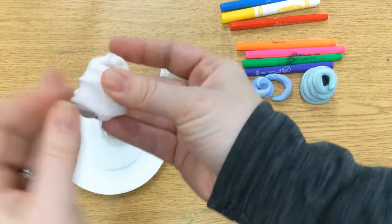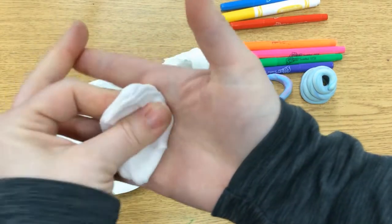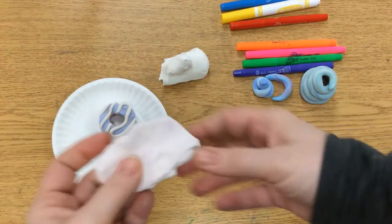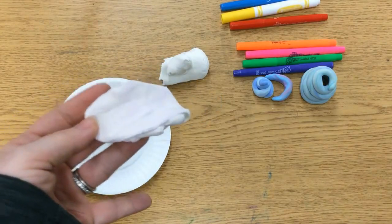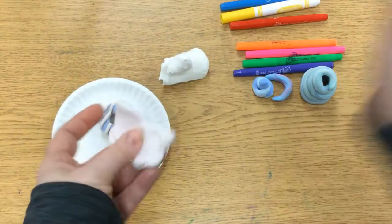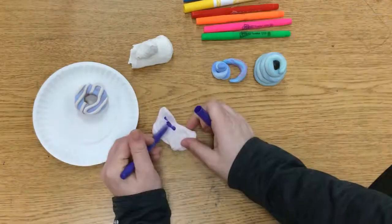And it might not work the first time that you do it. So I know as I'm looking at it, it's like, hey, that's not enough. It's just very light. So keep working on this until you get the color, the exact shade that you would like, which means putting it down and adding some more.